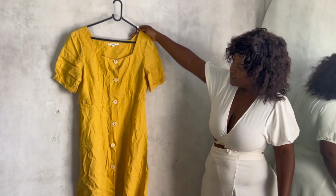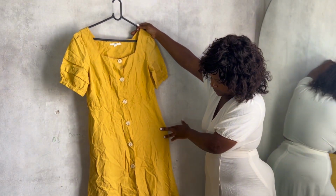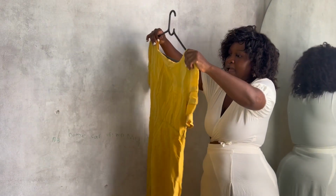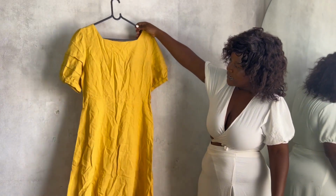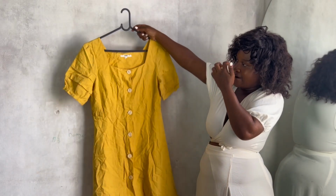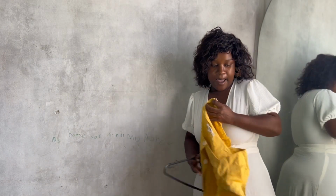We have this yellow button-down dress with some functional buttons, a belt loop, and I like the material. It's like a mock linen type of material. I would rate this a 10 out of 10 because I like the color. Like, I really, really like a nice pop of color.